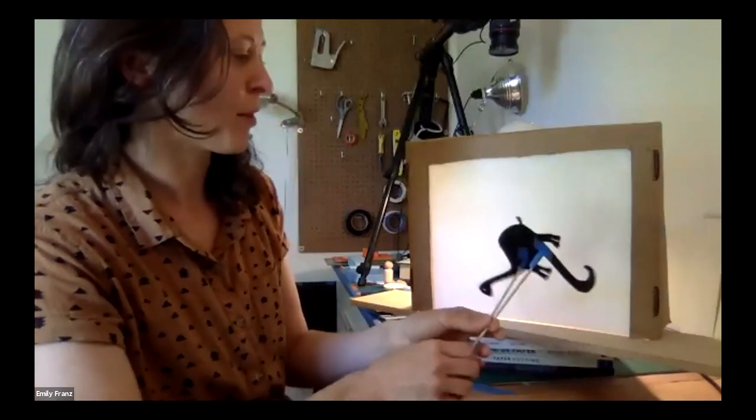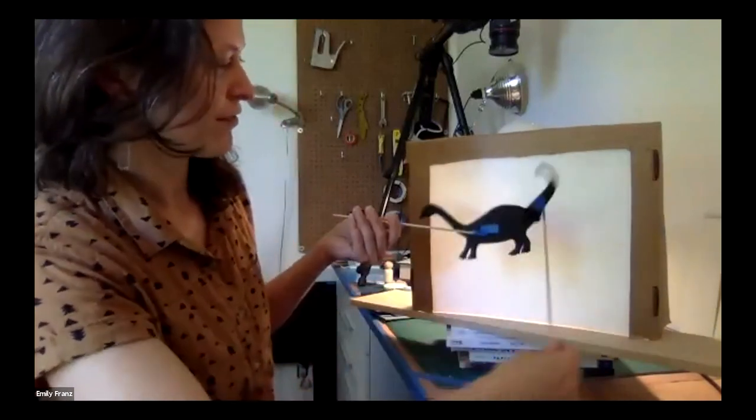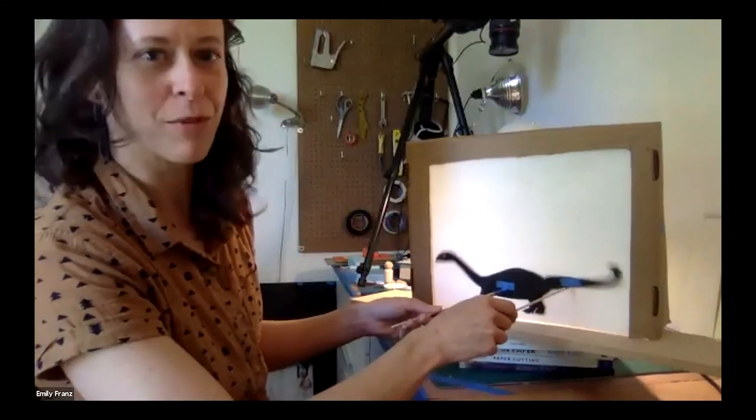The sauropodomorph, there we go. Just going to wag his tail.